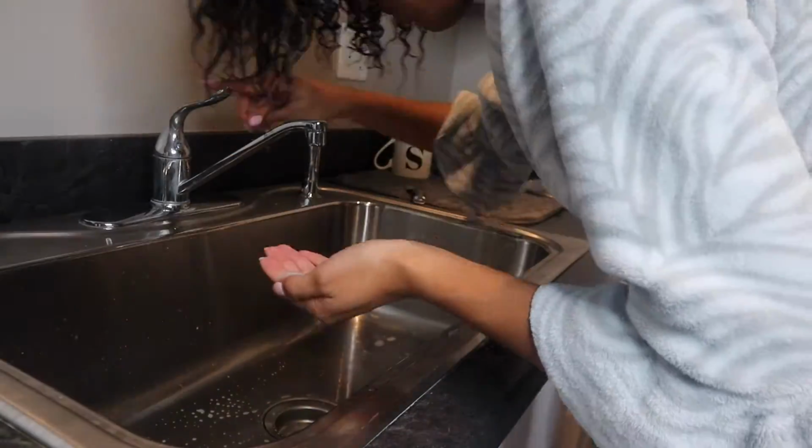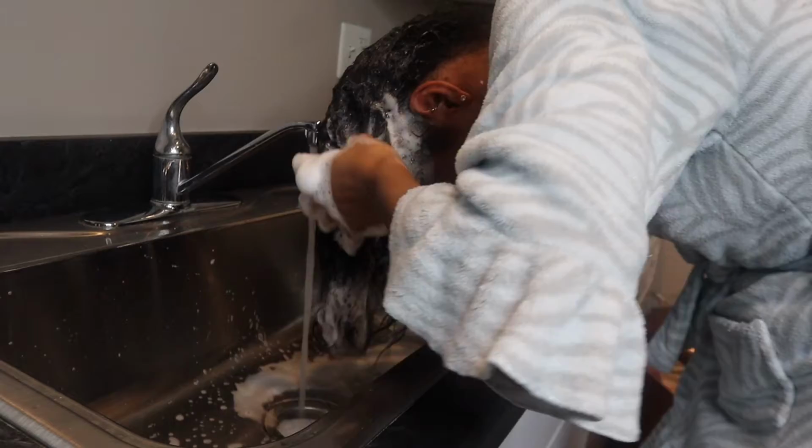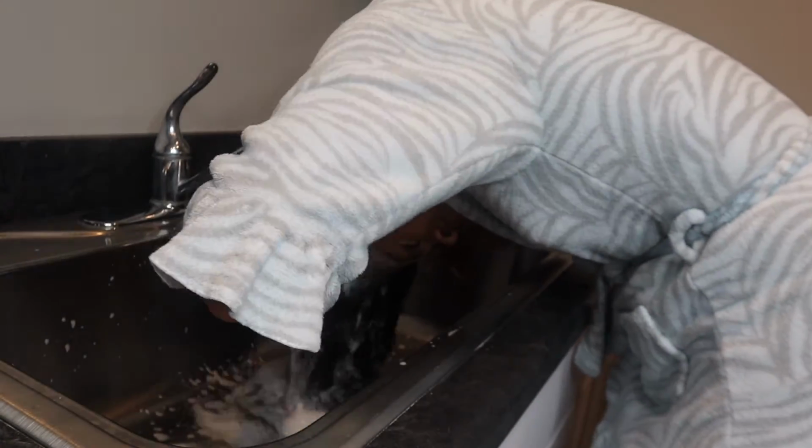But I will say the second time around when I washed my hair, I did another quarter size amount, and my hair got really squeaky clean, a little bit too clean for my liking. It kind of felt like if I had used soap to wash my hair. If you want to clarify your hair, then wash your hair twice with the shampoo because it does a great job of stripping everything out. But if you don't want your hair stripped, washing it once was honestly good enough. I still felt like my hair was pretty clean after the first wash.